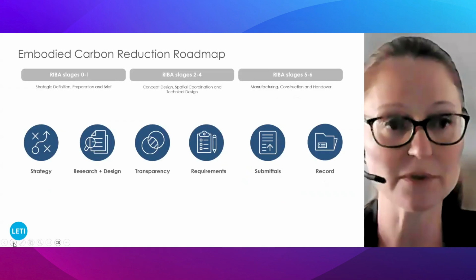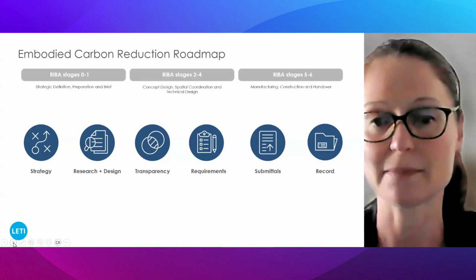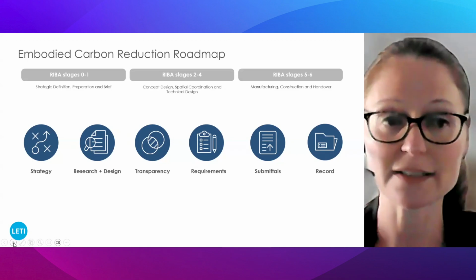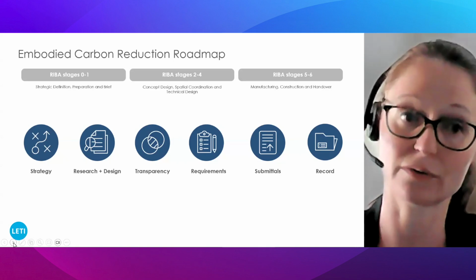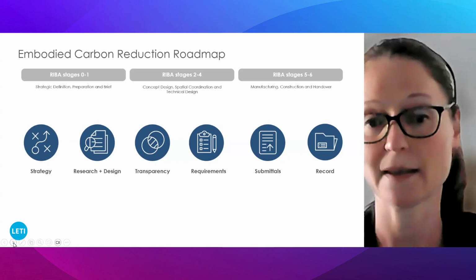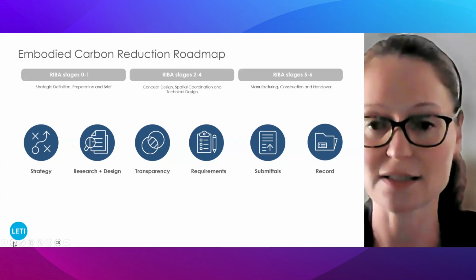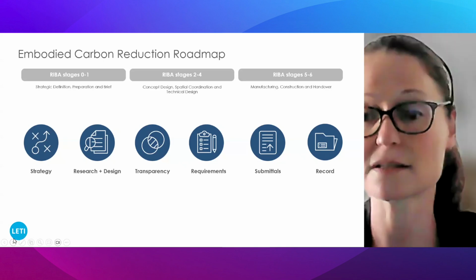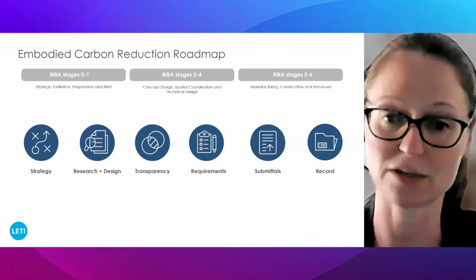On the next slide, I'll be talking about what we call the Embodied Carbon Reduction Roadmap. We've mapped it against the RIBA stages 0 to 6, and we've identified 6 criteria that we thought were crucial in delivering low embodied carbon design. These 6 criteria are strategy, research and design, transparency, requirements, submittals, and at the end of the process, recording your information.